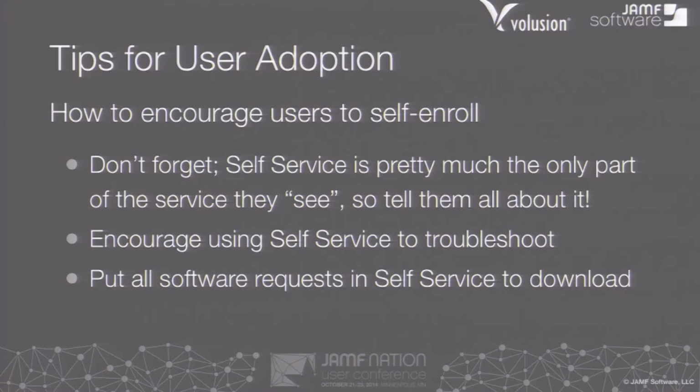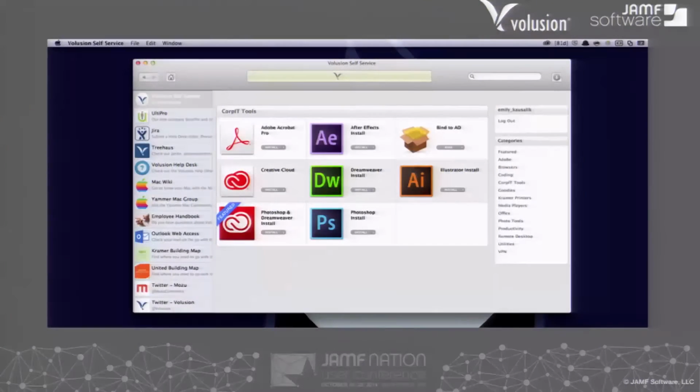Put in tons of stuff in there that users are going to want, and then make them want it. Be a salesperson. Make your users want to use that stuff. And don't forget that you can use self-service yourself.